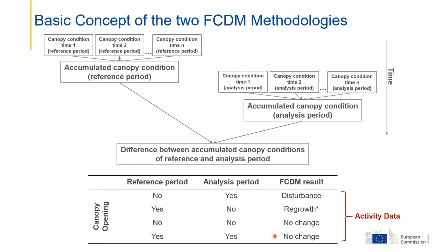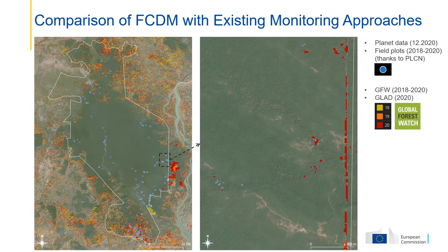So it's important to understand that FCDM allows us to derive activity data. And activity data means data of canopy change that happened during the analysis period as compared to an earlier reference period. Now, let's have a look at the Prey Lang Sanctuary, which you can see here in white color, the borderline.